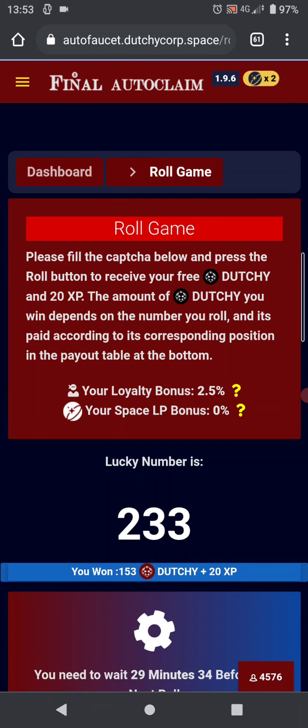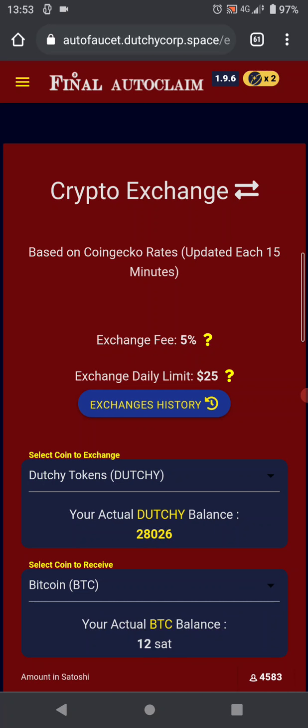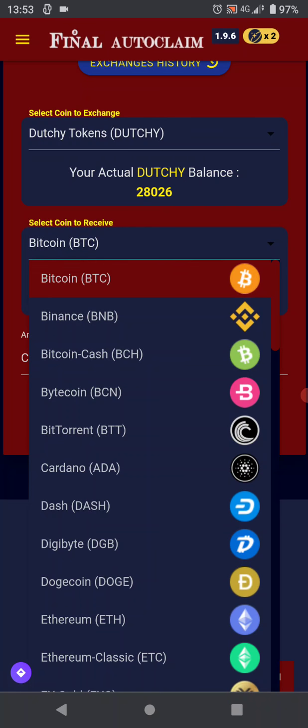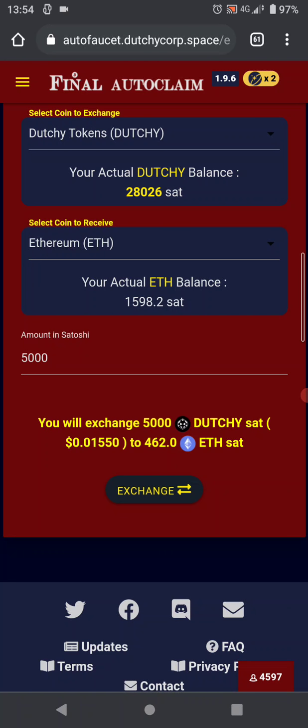So if I wanted to take my winning Dutchy now and exchange it for any crypto, I've currently got 28,000 Dutchy, and I could swap it for Bitcoin or any other crypto that's on the list there. I'm currently trying to stock up on a few of these. Let's go for ETH. I'm going to put 5,000 Dutchy in, and that's going to give me, it says 462 ETH, pennies worth of ETH. These are in sats, by the way, 462 sats of ETH, which is about a penny's worth of ETH. So I'll exchange that.